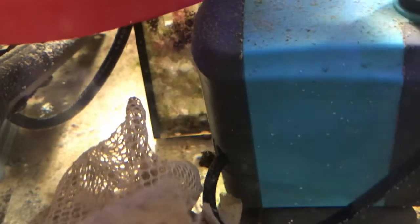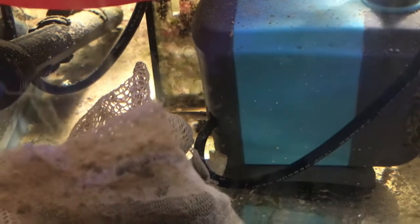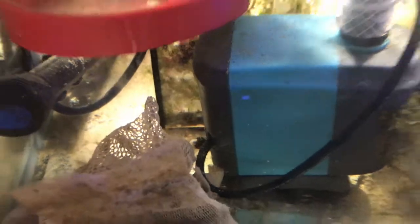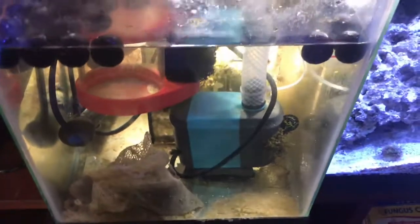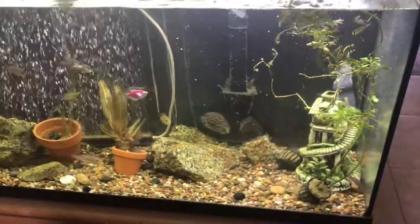And in the sump lives a snowflake eel. He lives under the pump. Hand feed him every day just to make sure that he's a happy little guy. And he's growing pretty well. Eventually he'll wind up in the 120. Alright, moving on. Alright, the oddball tank.